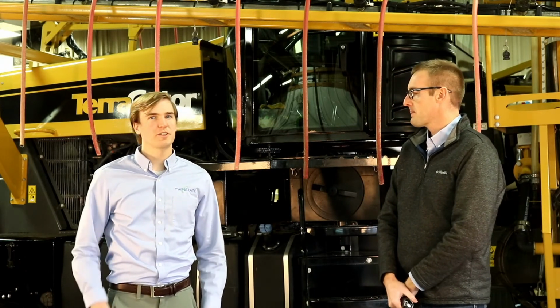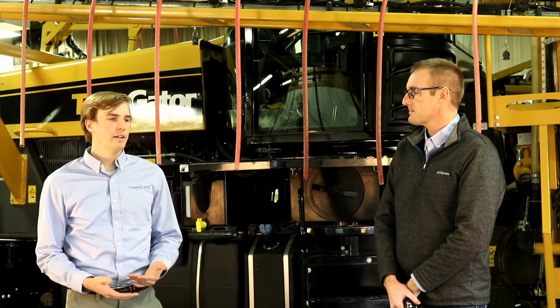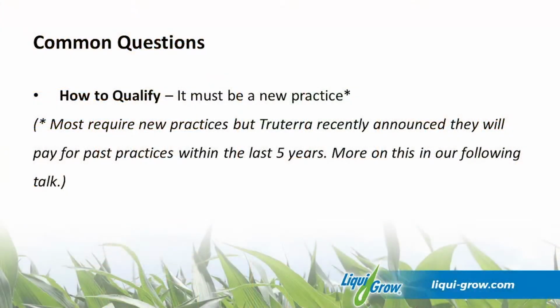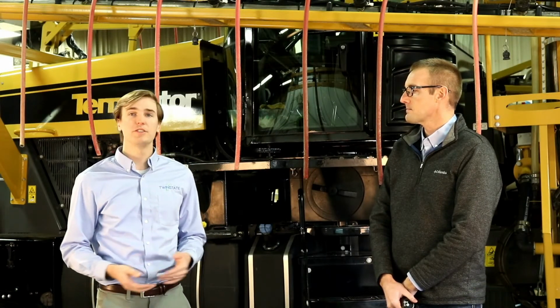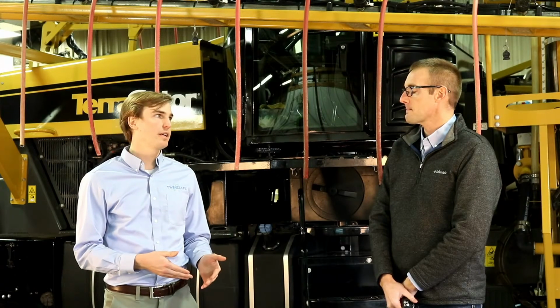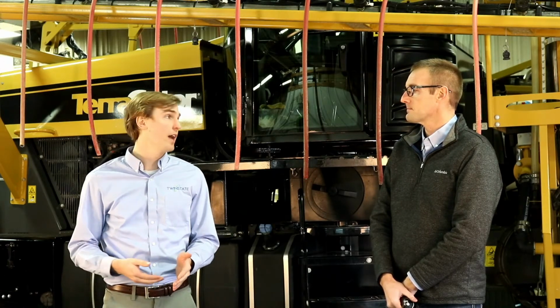Right, so the first question around that would be, how do they qualify? So they need to look back at 5 years of historical data on their farm. Have they been no-tilling in the past, or would this be a new practice? And really what generates a carbon credit is just new practices. So unfortunately, if you've been no-tilling and already doing cover crops, you wouldn't be generating any carbon credits because it would not be a new practice.